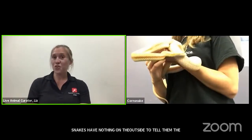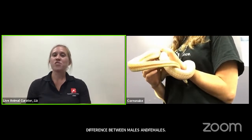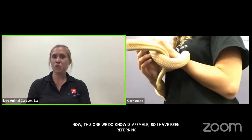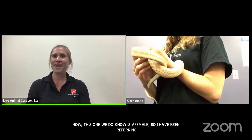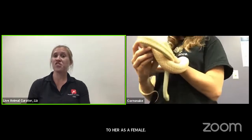Now this one we do know is a female, so I have been referring to her as a female. She actually did have babies. So she did reproduce here at the museum and she does have a male companion. That's really the only way we found out here at the museum, when she started laying eggs.